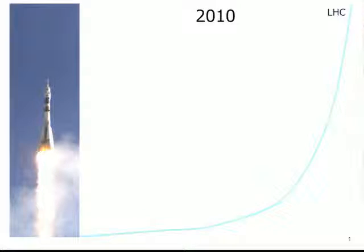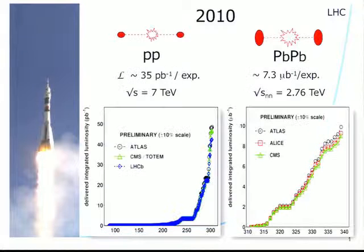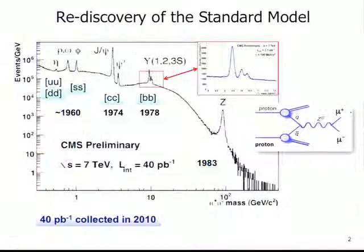This was a very, very exciting period over the last 2 years. In 2010, we collected the first 35 inverse picobarn of pp data and the first few inverse microbarn of lead data. This led in particular to the rediscovery of the Standard Model, scanning through all the resonances up to the Z, and now we're moving into unknown territory. These results were published already with 40 inverse picobarn.